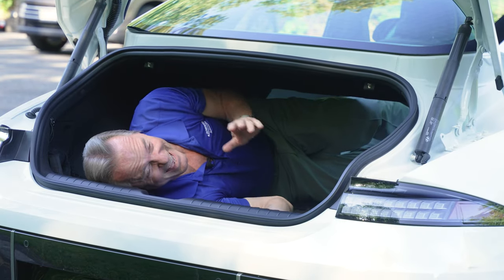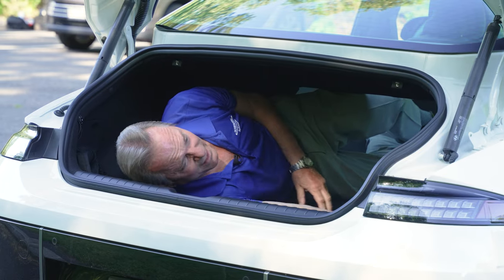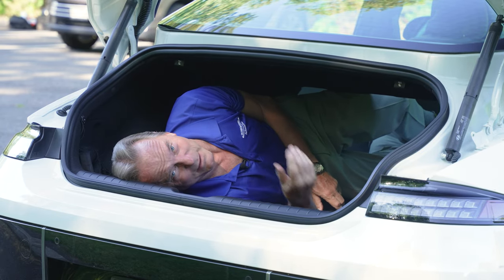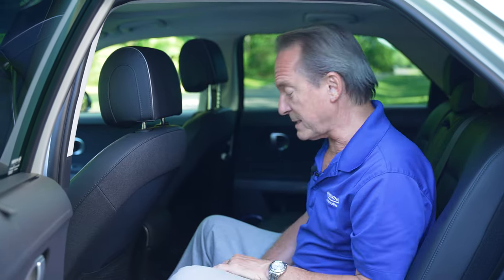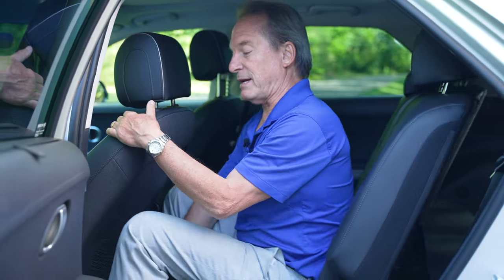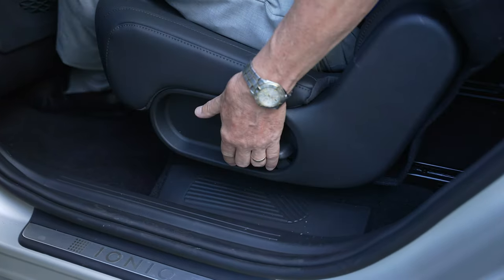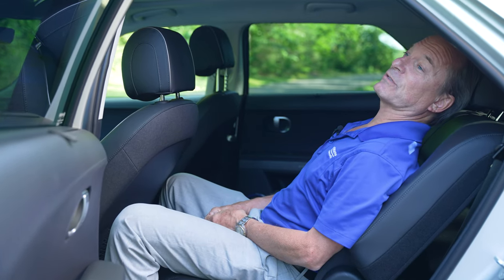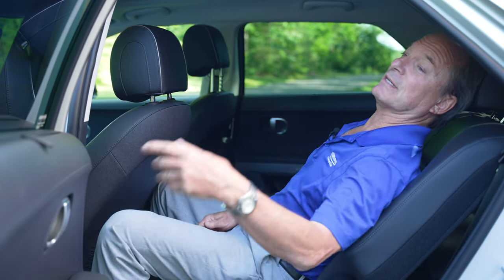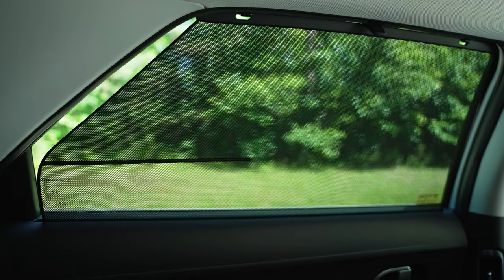All right, as nice as this is, even with the 60-40 split folding seats down in the 6, it's just not the same. All right, I'm gonna show you two of the biggest differences between the 5 and the 6. They may not be important for you, but they do come in handy. You have a slide and glide rear seat, and you can also recline a bit in the back seat for those long trips. And that's pretty cool. And if the sun is in your face, with our limited Ioniq 5, you got a shade.